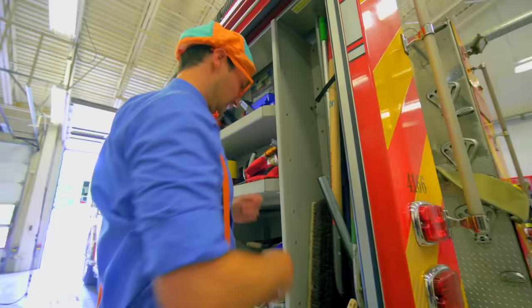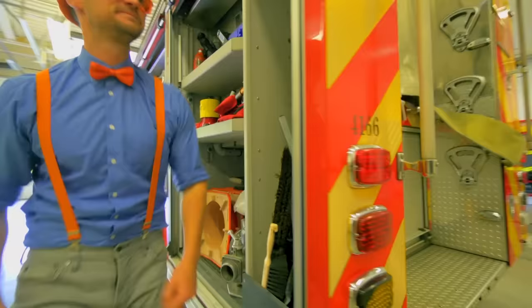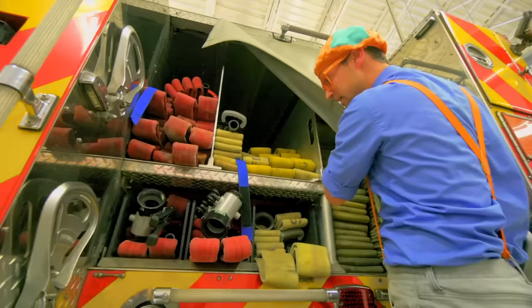Like a little broom! It's nice and clean! Let's go to the back! Ooh! Wait! Where are you going? Come over here! Do you see those? There's so many different sizes of hoses. Oh, interesting. All right, what else do we have?